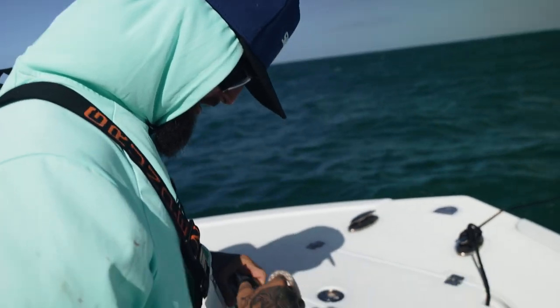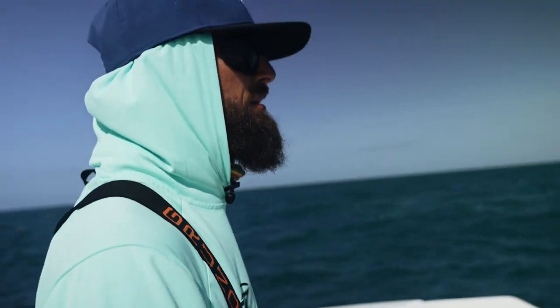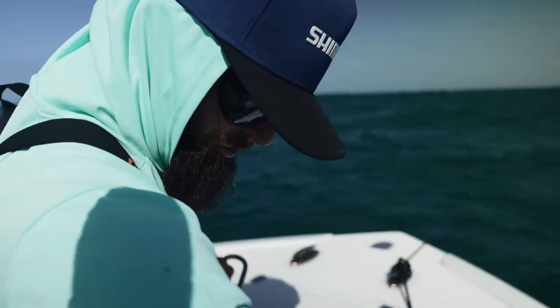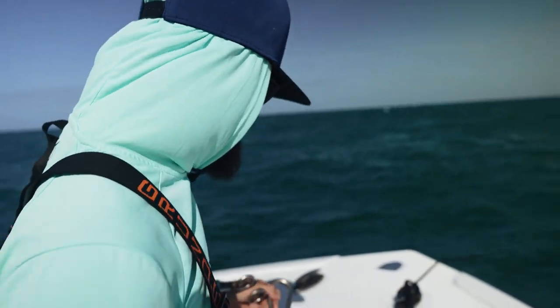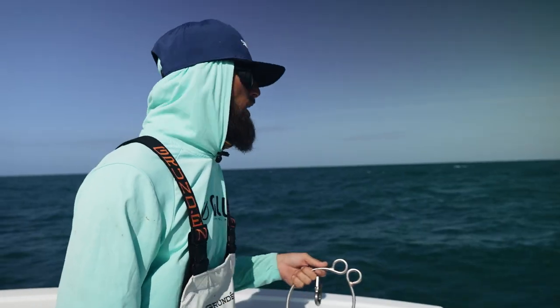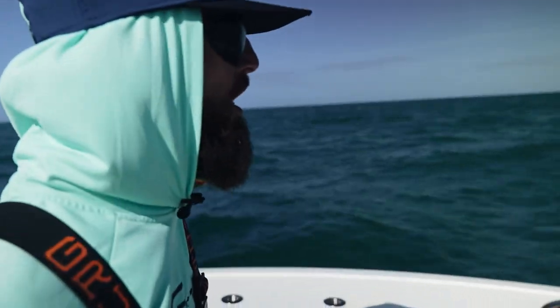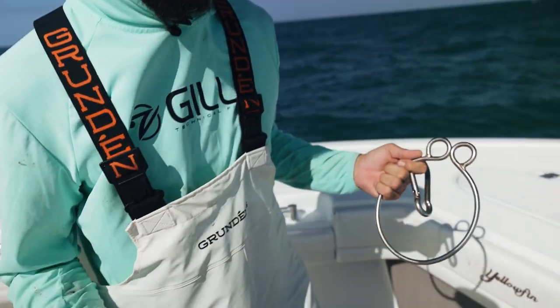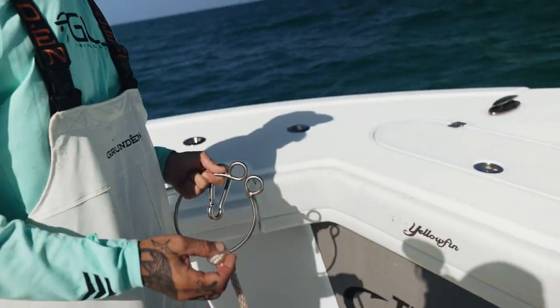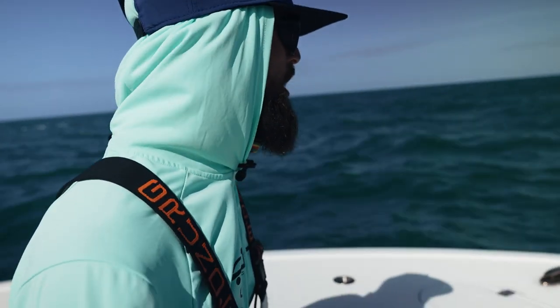All right, so we came out of our first spot, pretty much did what we wanted to do, got into some multi-species. It's starting to slow down a little, so we're going to switch spots. We got a lot of anchor rope out. We're out here in about 60, 70 foot, so we're going to use the anchor ball. It's a good way to pull the anchor up. Saves your back from having to pull up 200 feet of rope.